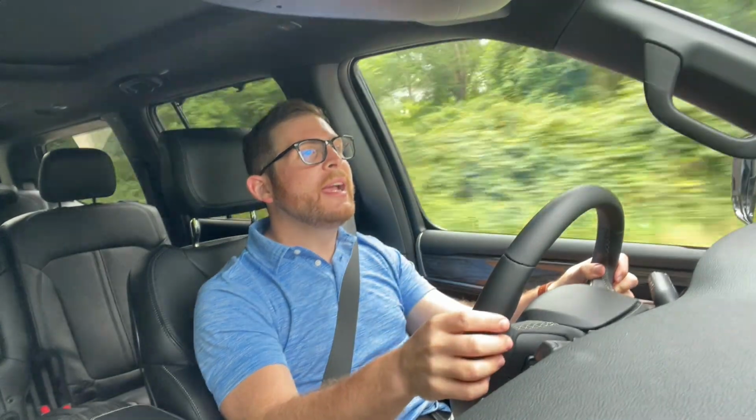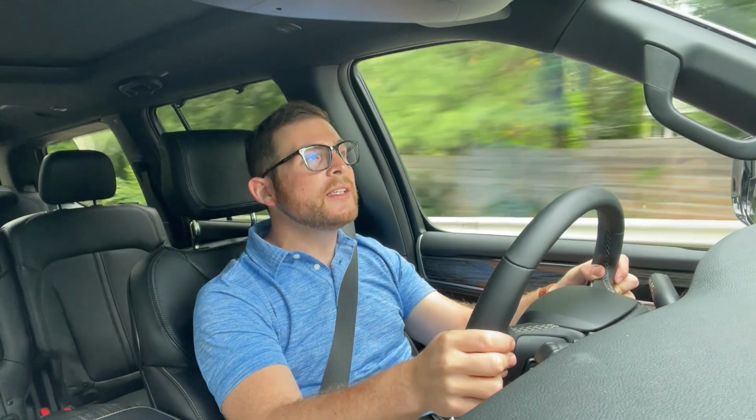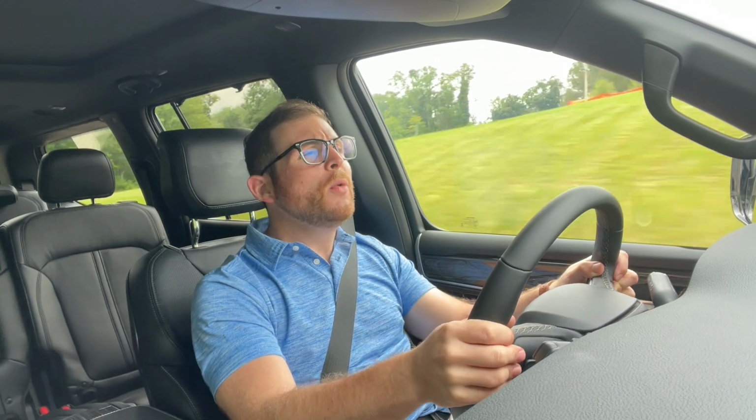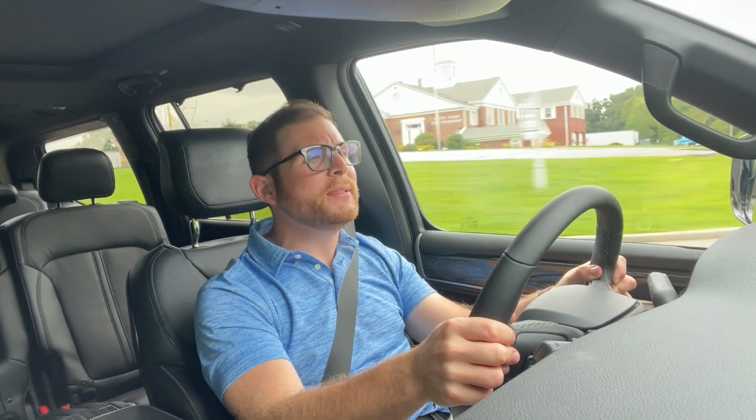The steering has different ratios, so it gets heavier at high speeds, lighter at low speeds. So it is very nice, and it makes this car feel a little bit smaller than it really is. The ride is gorgeous with this air suspension, just a very, very soft, supple ride. Bumps do not upset it very much.